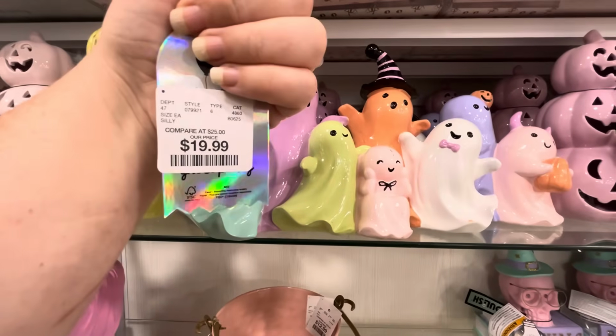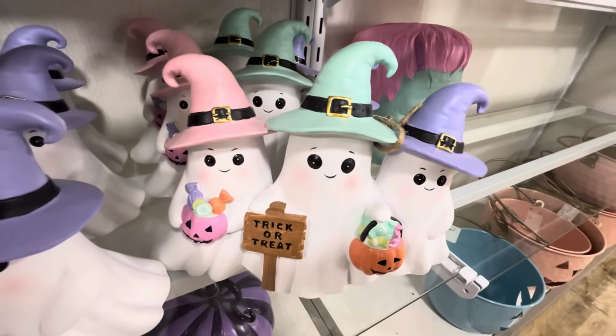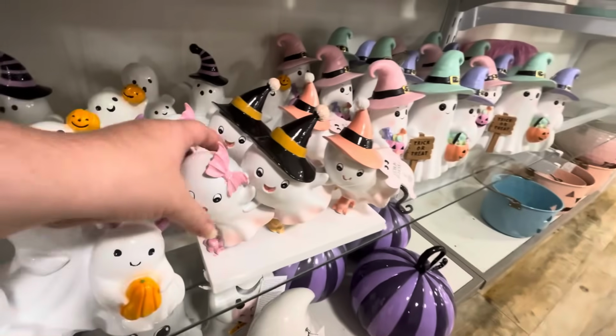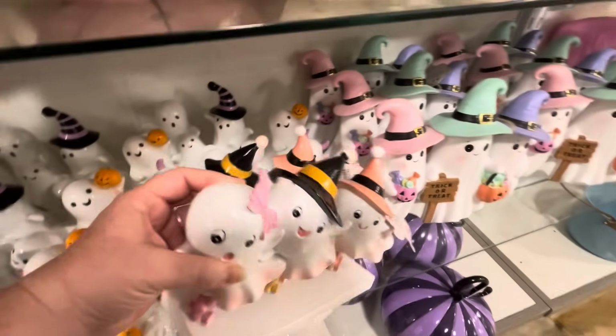There's so much. $19.99 for these ghosties. I'm loving them. These are super cute if you want more classic ghosts, small pastel colors, small pops of pastel. These little guys are cute too for $14.99.